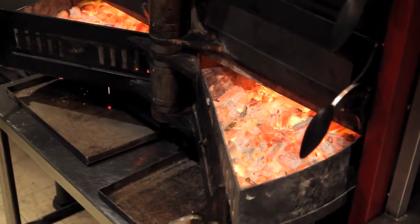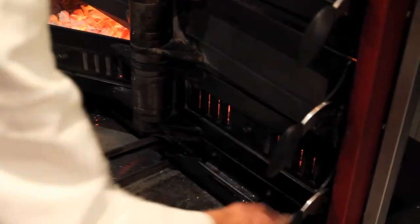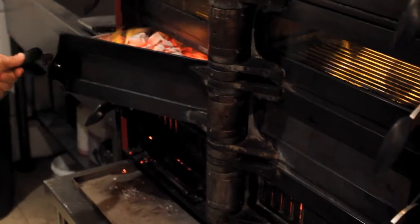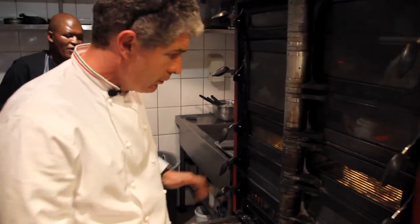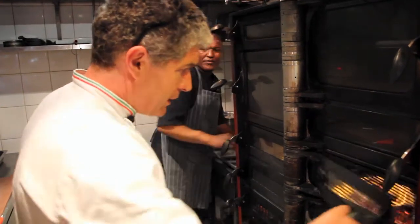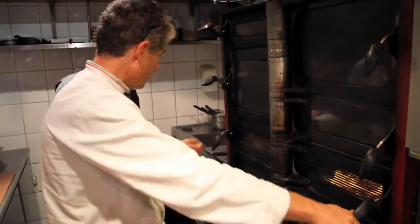Can you see it? Fire. We go back to the fire. We must cook with the fire. A good piece of meat goes into the fire. So, we have seen before when it was very cold. Now, as you can feel, it's extremely hot. We are on 450 degrees now. The grills are super, super red.